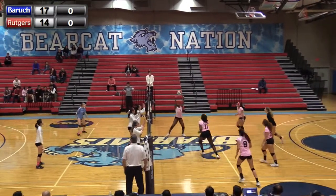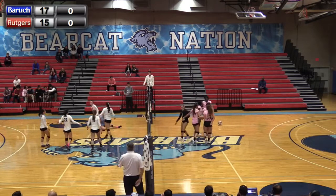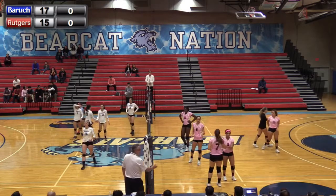Taylor rolls it deep. They set the middle on the quick transition and tipped. Oh, beautiful play out in the middle. Good vision to see that double block up there and tip it to where that defender was helping in 4.